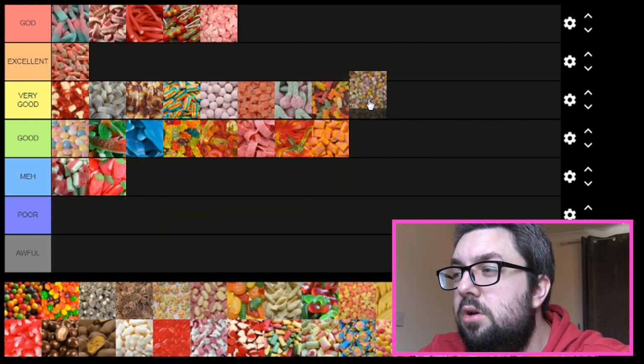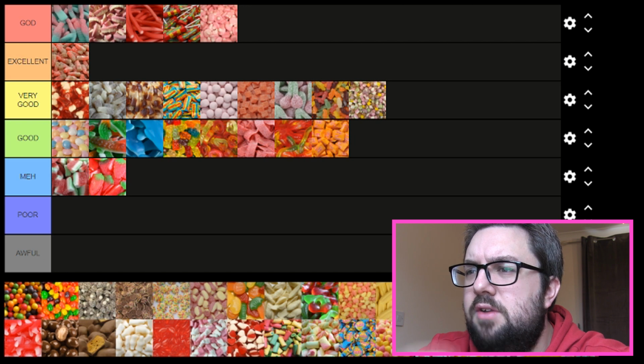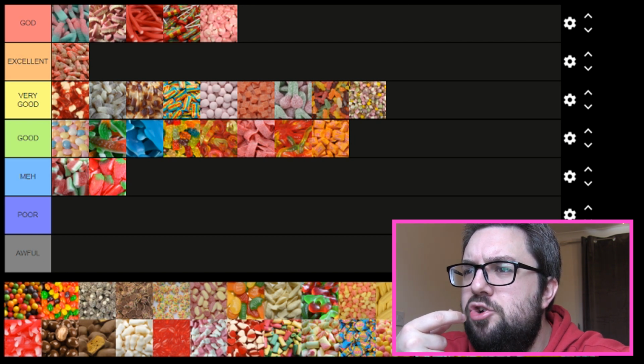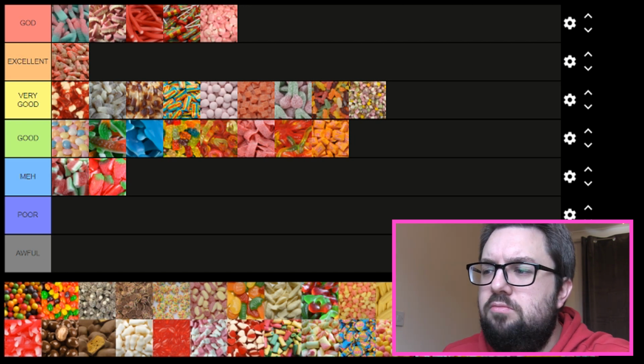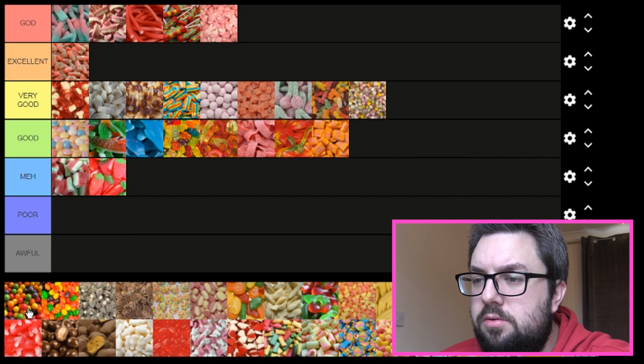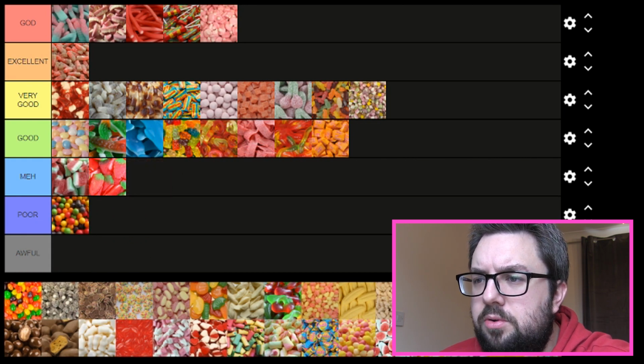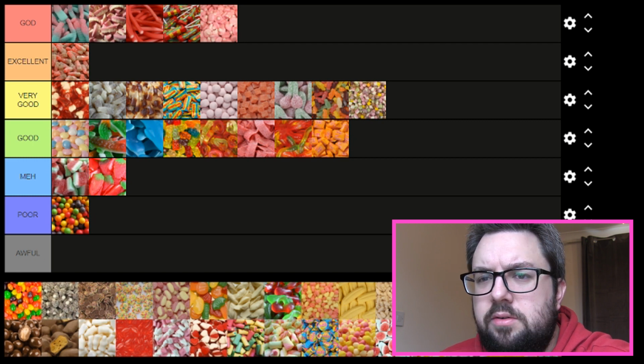Dolly mixture, I'm also going to put in very good. Dolly mixture is very unique. It has this interesting, almost fondant-y, sugary texture that is mostly unique among these things. And it's very nice. Is this Gobstoppers? I think this is Gobstoppers. I'm going to put Gobstoppers in poor. I don't really want to be sucking on something that long.